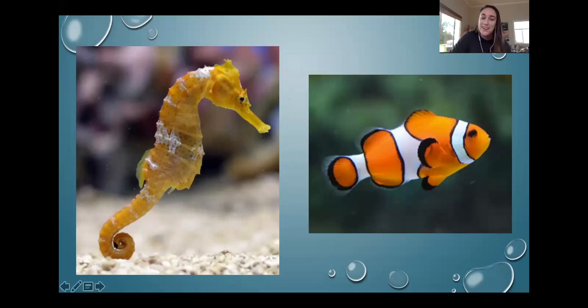We already talked about their tail. They have a prehensile monkey tail. Again, it functions the same way as you would think that a monkey's tail would function. It grabs onto things so that they can hold on.